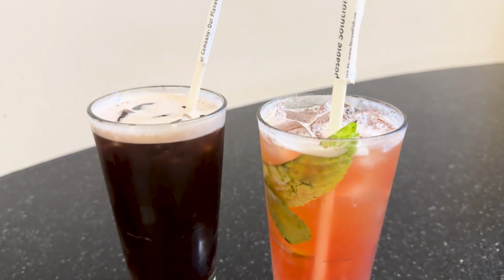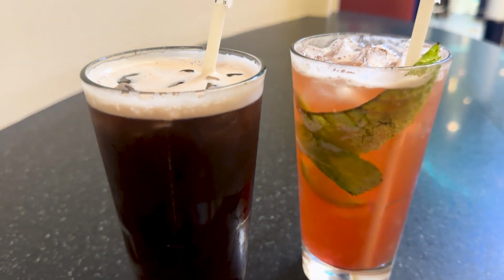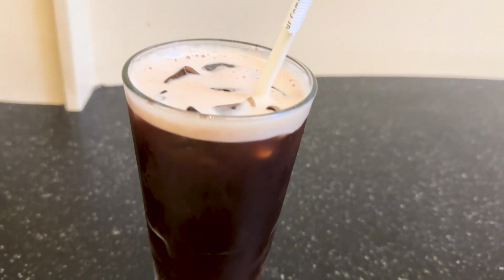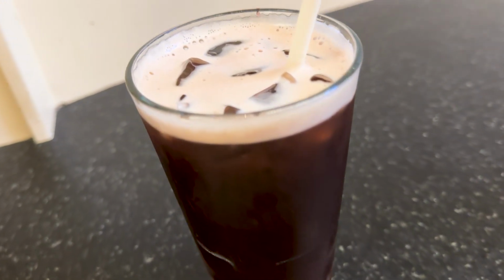What'd you pick up for me? You picked up the Dublin Iced Tea, right? Yep, also from the Ale and Anchor Pub. Okay, so this one, it smells interesting. We've got Bacardi Superior Rum, Jameson, Hennessy, and Port. Okay, topped with an Irish Stout.